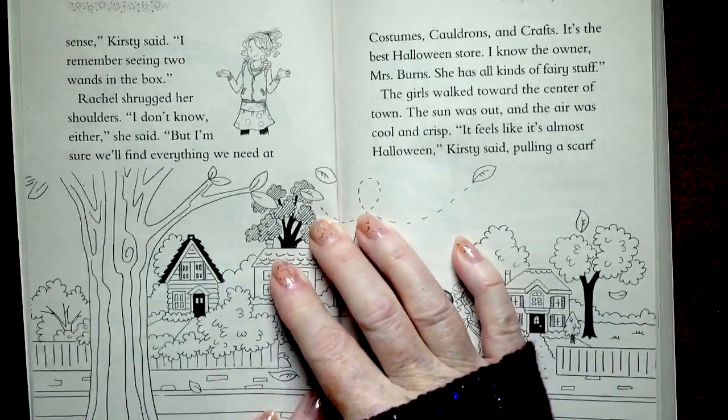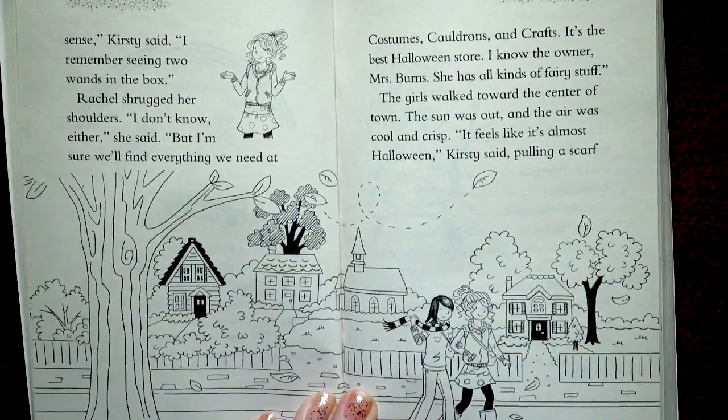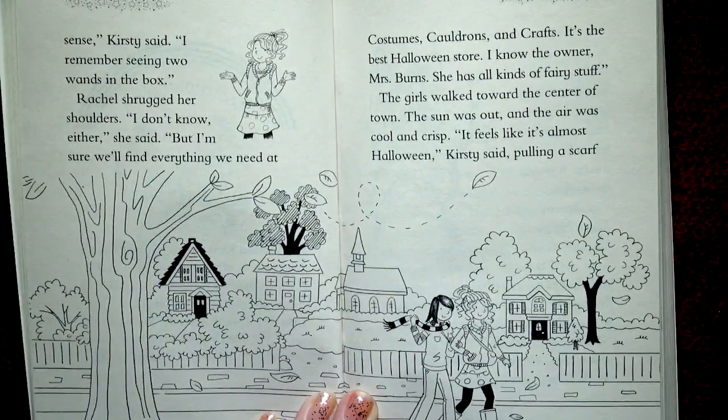"It doesn't make sense," Kirsty said. "I remember seeing 2 wands in the box." Rachel shrugged her shoulders. "I don't know either," she said, "but I'm sure we'll find everything we need at Costumes, Cauldrons, and Crafts. It's the best Halloween store. I know the owner, Mrs. Burns. She has all kinds of fairy stuff."